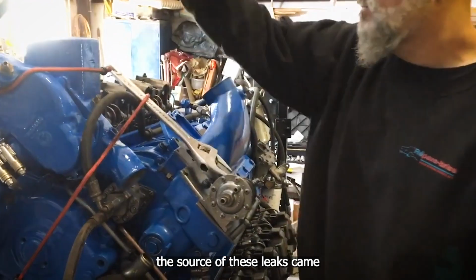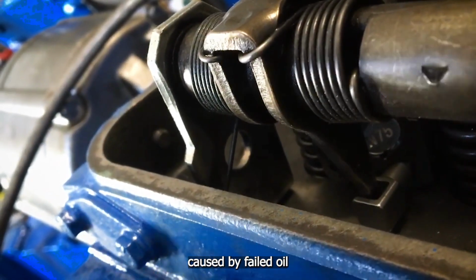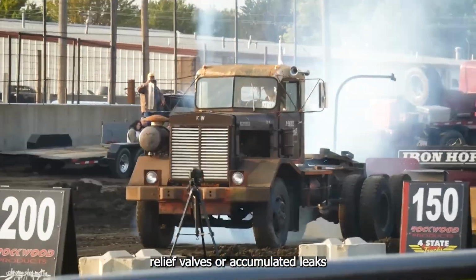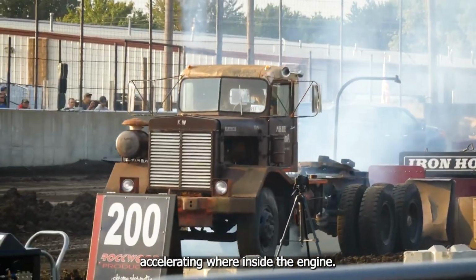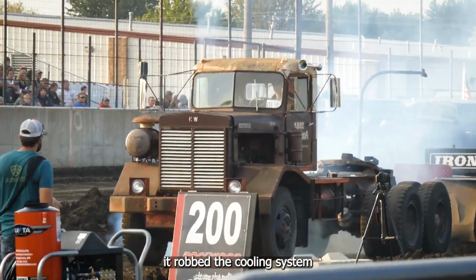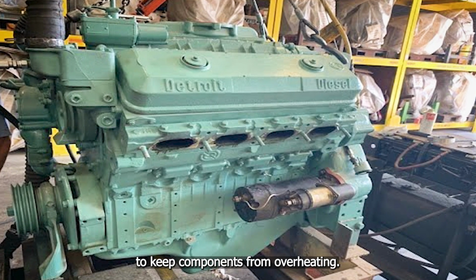But ignoring the source of these leaks came with its own set of risks. Low oil pressure, caused by failed oil relief valves or accumulated leaks, led to poor lubrication, accelerating wear inside the engine. In extreme cases, it robbed the cooling system of the layer of lubrication necessary to keep components from overheating.